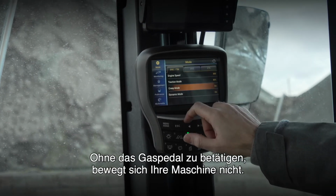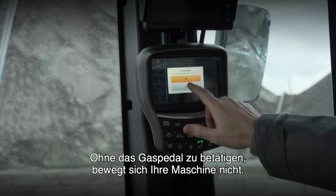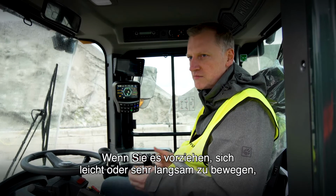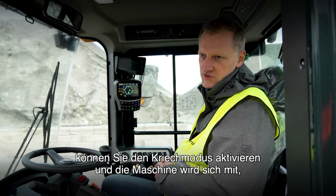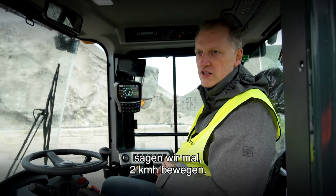Without pushing the accelerator pedal, your machine will not move. If you prefer to have it moving slightly or very slowly, you can activate the creep mode and the machine will move at, let's say, 2 kilometers an hour.